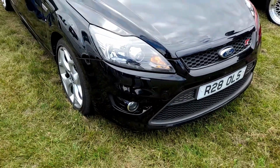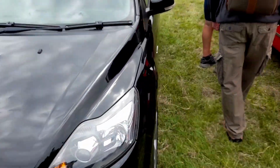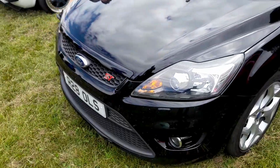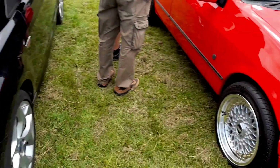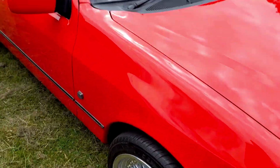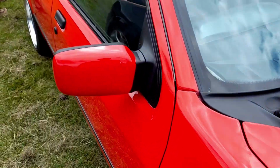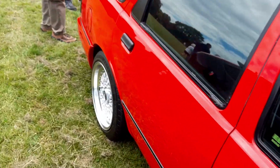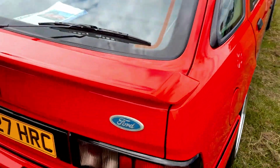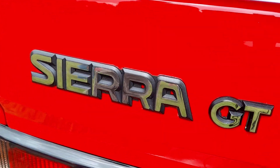MX Focus ST, very nice. Mark II ST in, I believe that is Panther Black, if I've got it wrong. Whoa, next to a Sierra with lovely lattice alloys or lattice style. Now I believe that this is a Sierra GT. That's a guess, that is. Yes, it is. It's actually a Sierra GT version.